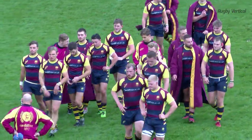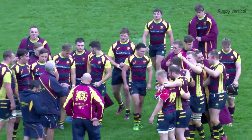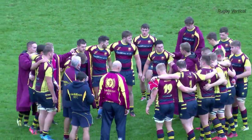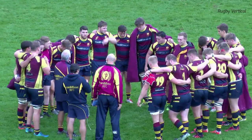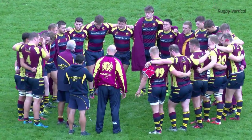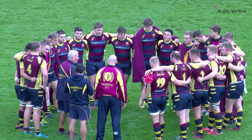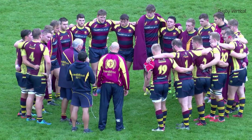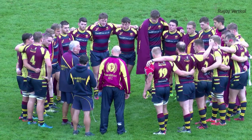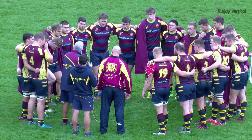So as I mentioned, as both sets of sides begin to wind down, we're just going to get our cameraman down there as well, who's de-rigged from the gantry here, to get a camera out in the midfield of the pitch, so we can get some reaction from the winning side, who will be relatively pleased with their efforts here in Leeds this afternoon.